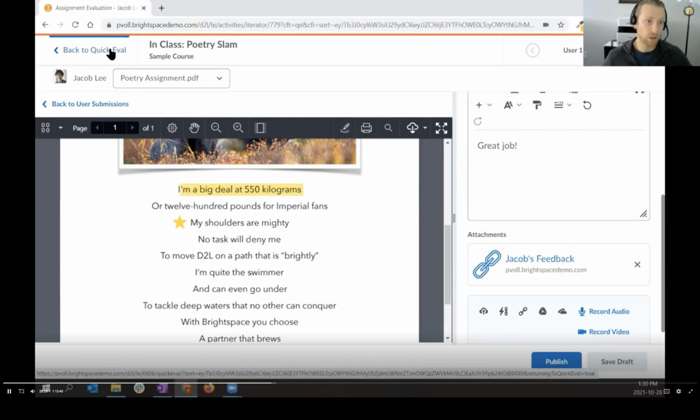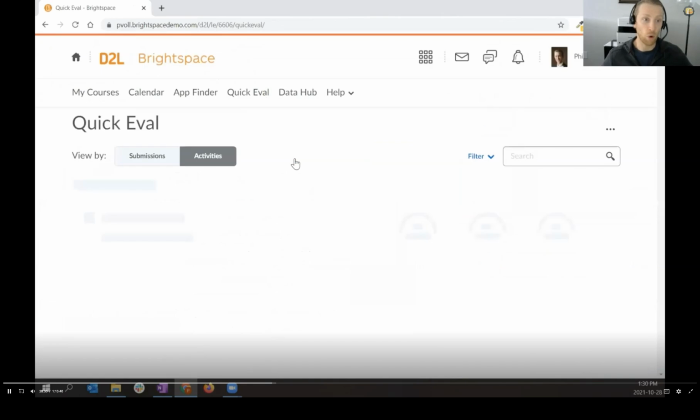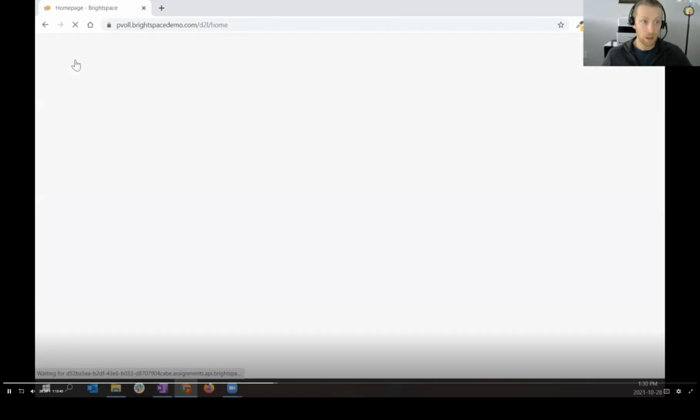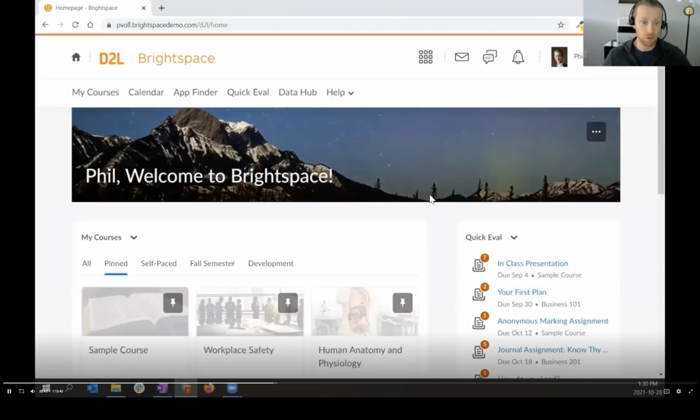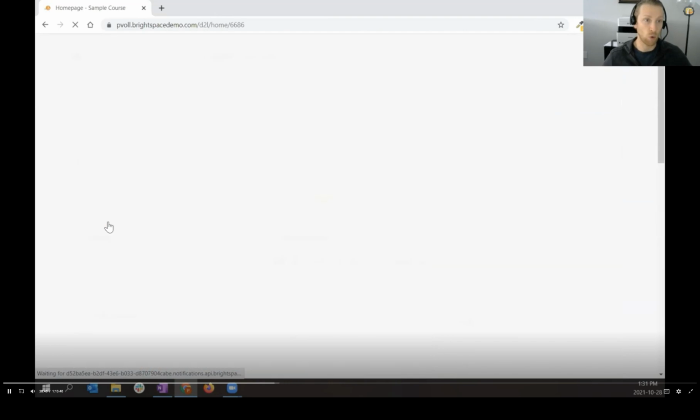So back out to the QuickEval dashboard here, and that's just a super high level overview of QuickEval. It's a great grading experience and it's available throughout Brightspace. We'll head back to the system level homepage, and what we'll do now is navigate into a course. So I'm going to use my course tile here to jump into a sample course that has some student data.